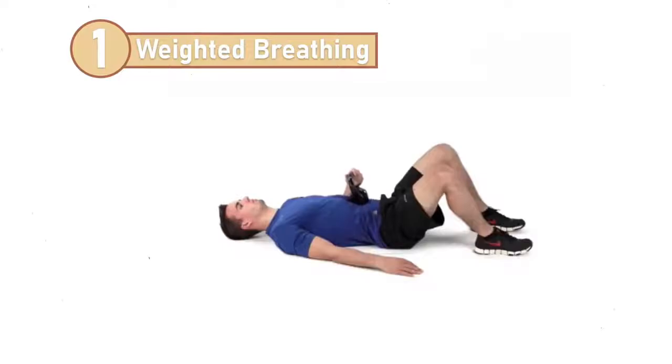Number one, weighted breathing. Lay down on your back with your knees bent and your feet flat on the ground, your head relaxed on the floor or supported. Put a weight on your stomach and breathe against it. Make sure to push out the weight on each inhalation, breathing with your belly. 4 sets of 12 to 15 repetitions daily.